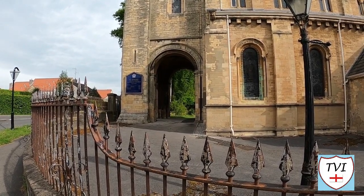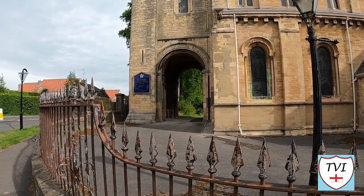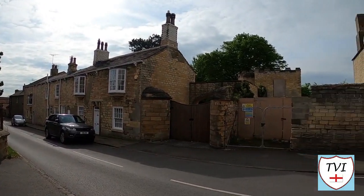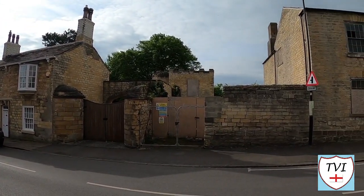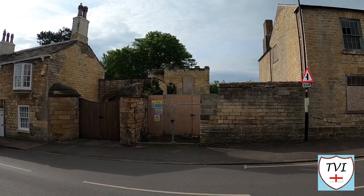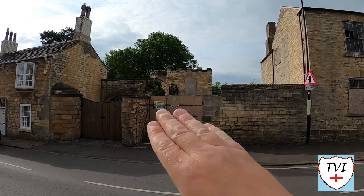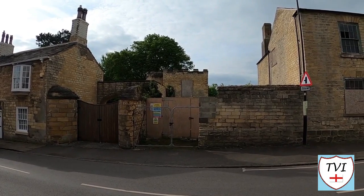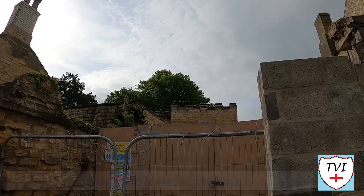Now, while we're talking about architecture, if I turn the camera around at this point, opposite the church, there's a tower, a castellated tower. Now, I can't see much of it for obvious reasons because it's behind this sort of wall, but yeah, there it is. Let's talk a bit about that next.